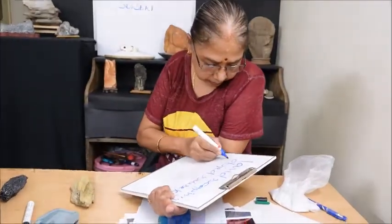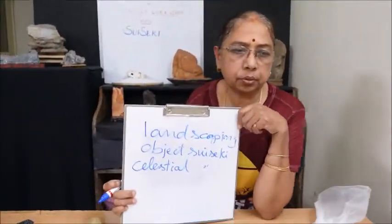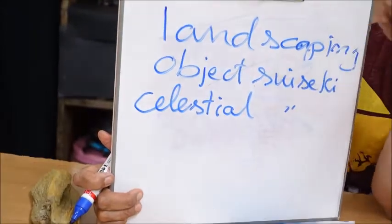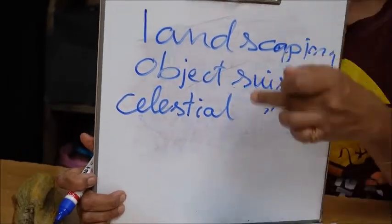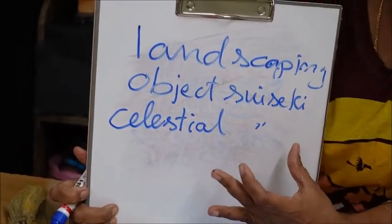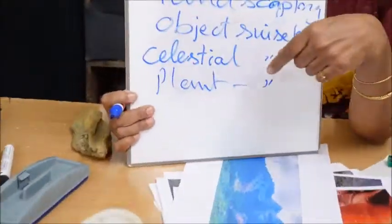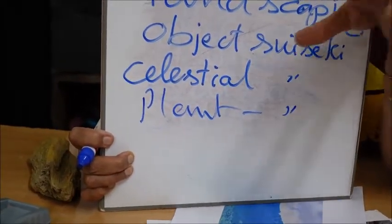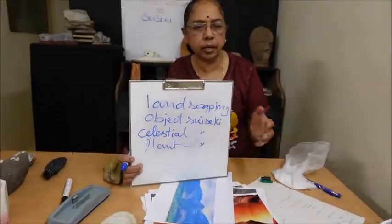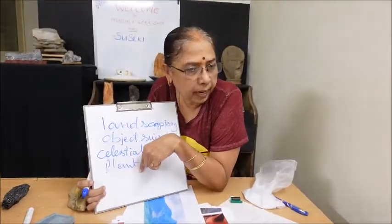After that, celestial Suiseki stones. Celestial Suiseki stones are the ones where we can see the sun, moon, or stars. If you see the sun, moon, or stars in the stone, that is called a celestial stone. And the next one is the plant stones. Sometimes in the collected stones we see a plant-like structure, a flower-like structure embedded inside the stone, or maybe the entire stone resembles a plant. That is called the plant Suiseki.